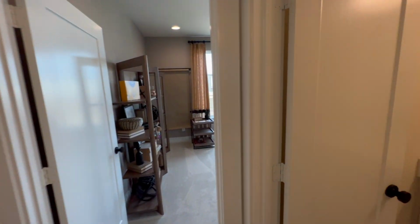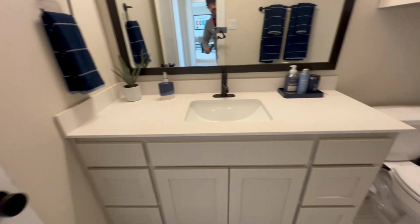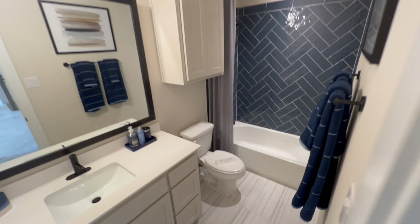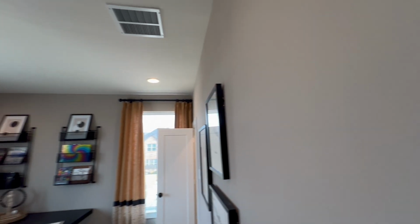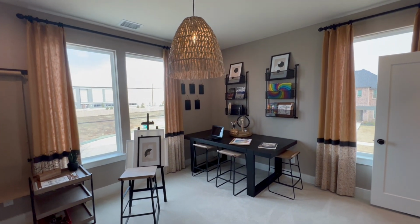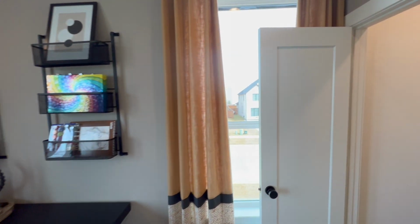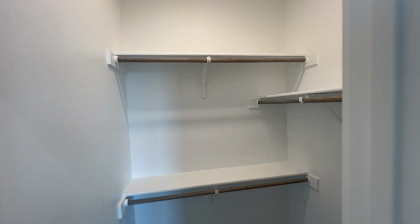And we have a bathroom here in the hallway, full-size bathroom once again. Plenty of cabinetry, storage over the toilet. Oh, there, you got me. You saw me for 2 seconds. I tried to stay out of the picture. And then this bedroom here, they've staged it as kind of a studio, like an artist studio. Once again, another walk-in closet, plenty of room for storage.